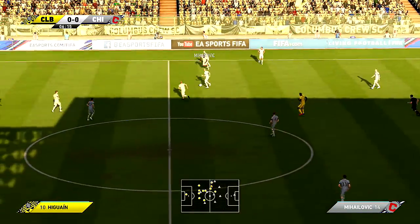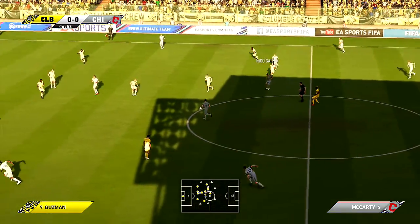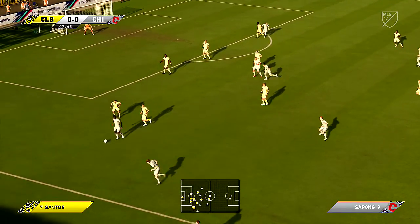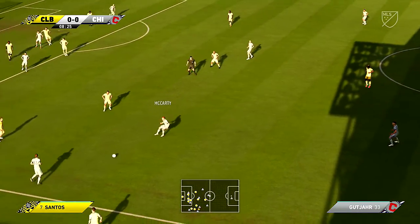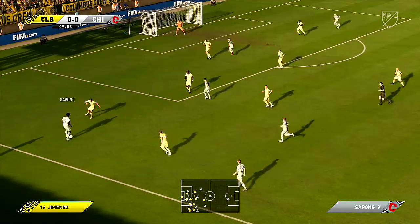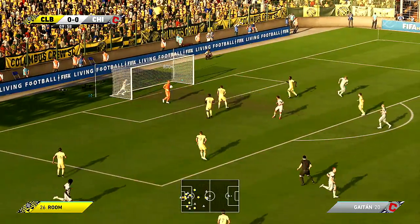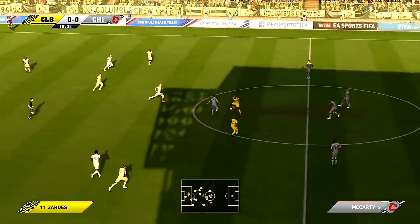Gaitan. Nicholas Gaitan. CJ Sapong. Now, this is an interesting attack. Trying to find an opening. Not panicking. Bit of keep ball going on here. Chance for the cross. He's aiming for the front post. And that's into the gloves of the goalkeeper. Not the hardest thing he'll have to do today, by any means.